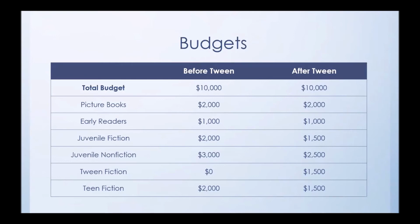So in this instance, we just took some money from juvenile fiction, we took a little bit of money from juvenile nonfiction, and we took a little bit of money from teen fiction, and we threw it over into tween. So that is the easiest way to do that, I think. And again, if you're the person who is budgeting, if you have just one budget and it just goes from birth to age 18, then you might divvy up your budget completely differently.